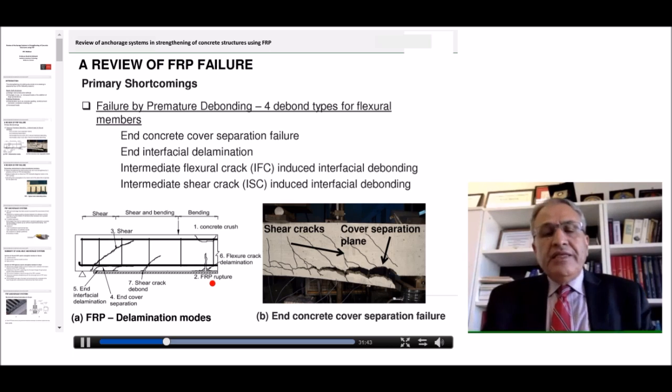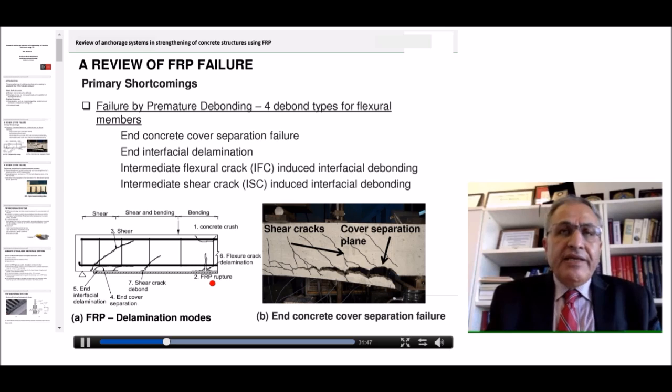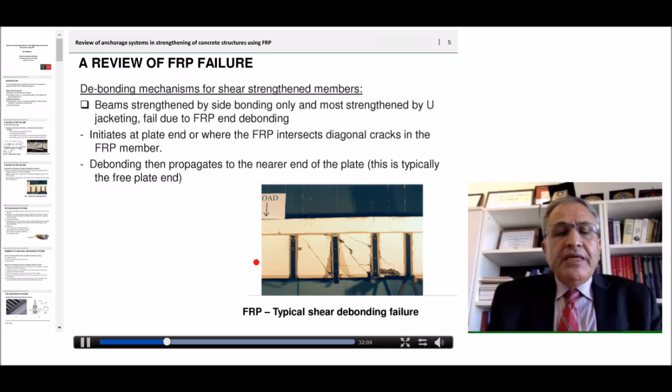And these debonding failures occur at early stages when the FRP stress or the FRP strain is very low compared to the ultimate strain of the FRP. In shear situations, as you can see in this picture here, these are beams and debonding mechanisms for shear strengthening members.